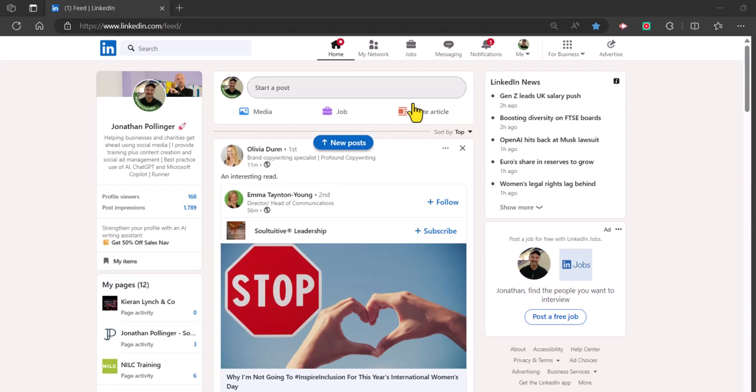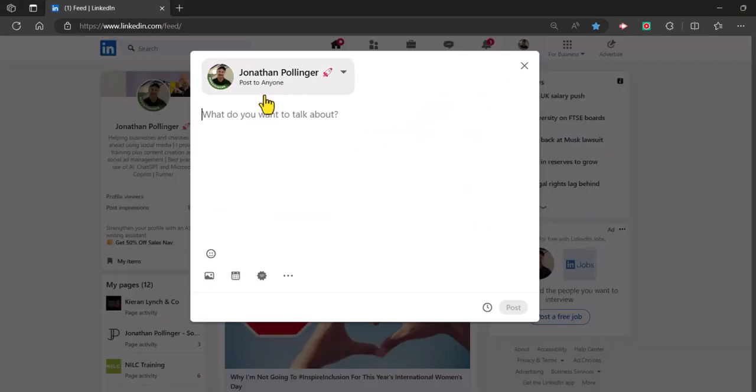So for short form content, otherwise known as posts or updates, you can click in the box here at the top and then just literally type in an update here, which you could also copy and paste in here, and you can add photos and events. And also worth noting that you can add documents as well, which is quite a good option here. LinkedIn calls them PDF documents. So if you've got some financial white papers or something like that, you could upload those. You can even schedule posts, as you can see here.